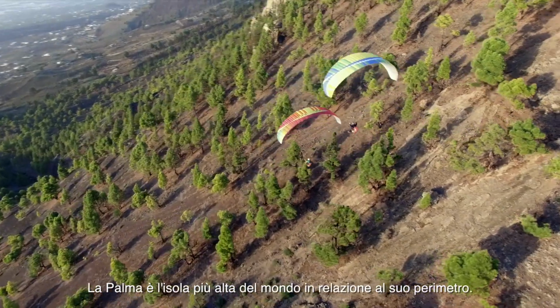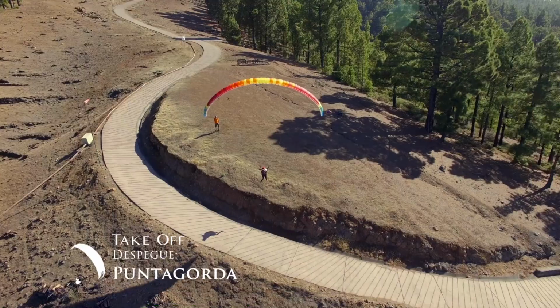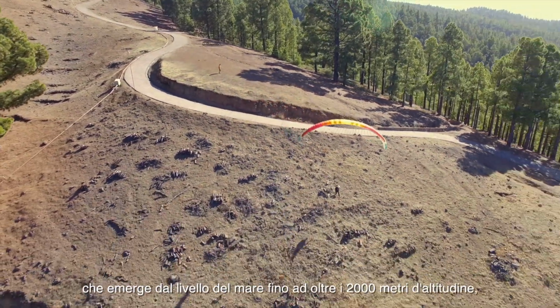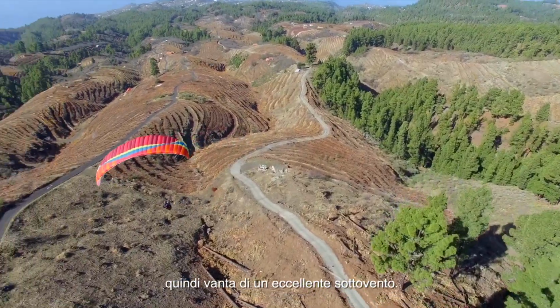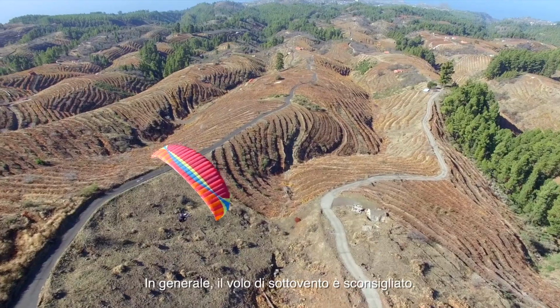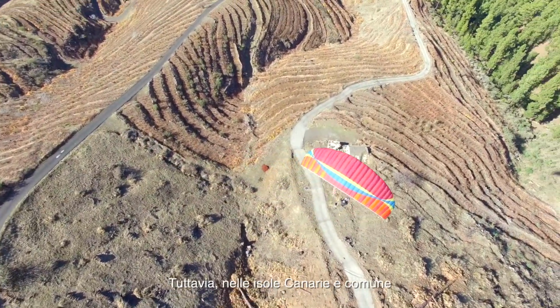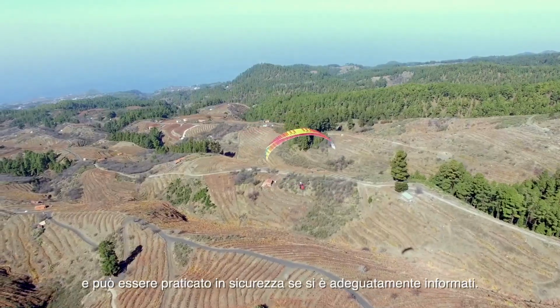La Palma is the highest island in the world in relation to its perimeter. It is a huge volcanic building emerging from the seabed up to more than 2,000 meters, so the leeward side is excellent. In general, leeward flight is not advisable. However, in the Canary Islands it is common and it can be done safely if you are properly informed.